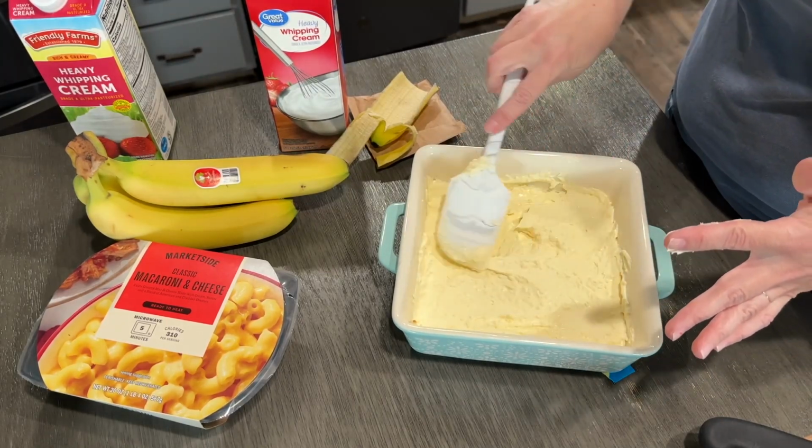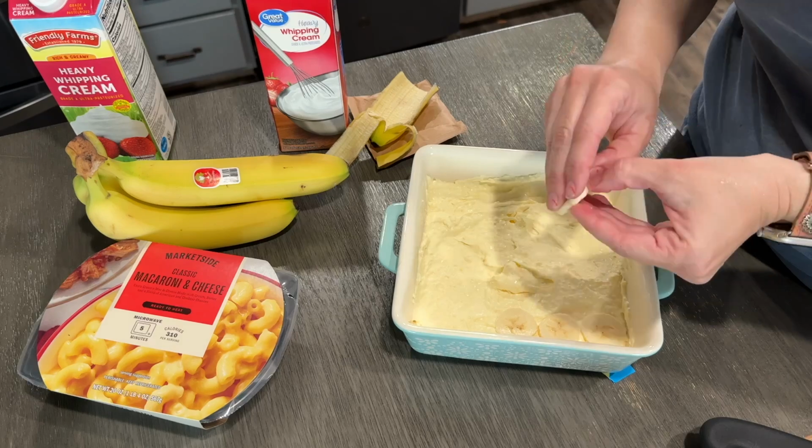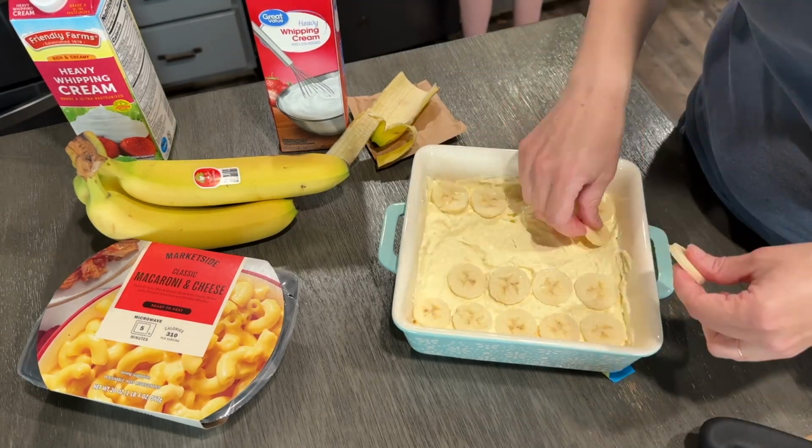Now, what I did was I put my pudding down and then scrape the spatula and lick my finger. But don't worry, I'm washing my hands. So as you can see, what I did was I laid my bananas down on top of the pudding.